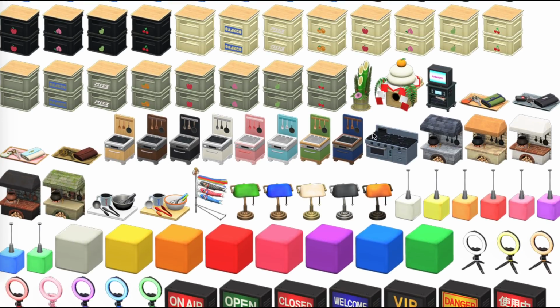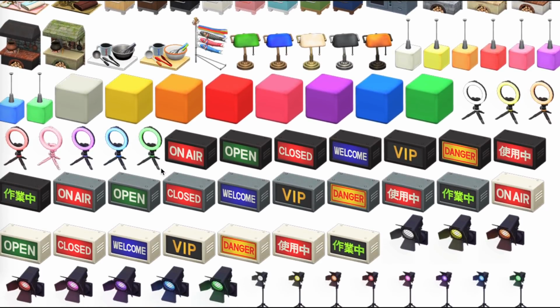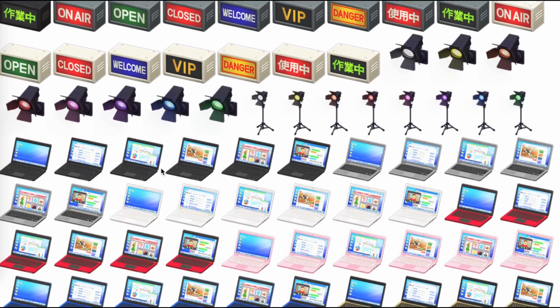Here's lots of new cooking tools which you can use. I love the stonework kitchen, especially this one here, the mossy kind of ruined one. It actually looks really good with the castle. In fact, a lot of these new items actually match up with each other.